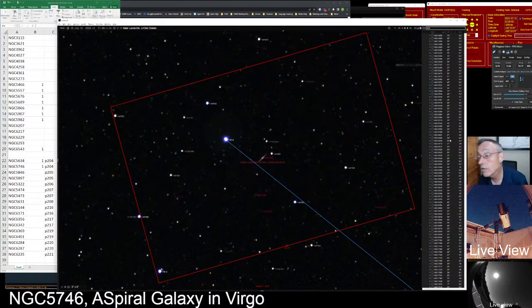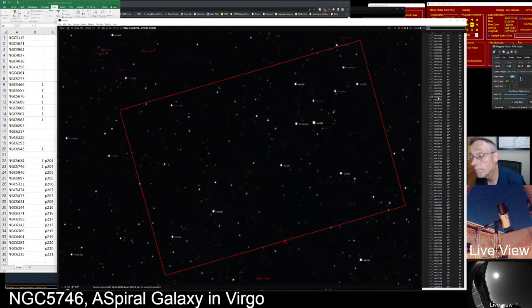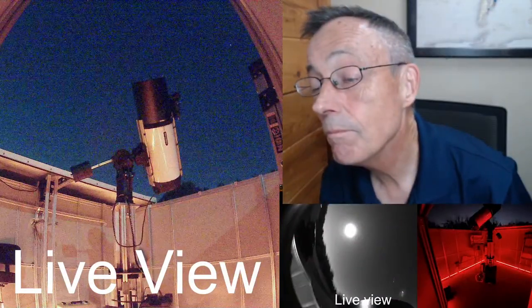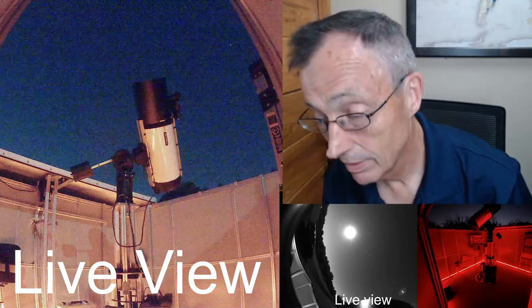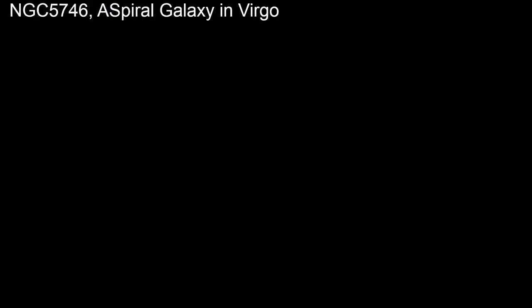So we're going to go here and look for 5846. Right here it is. And we're going to center on it, and we're going to salute to it. We're going to open up info. We're going to make a new title for it. 5846. And this is an elliptical galaxy.